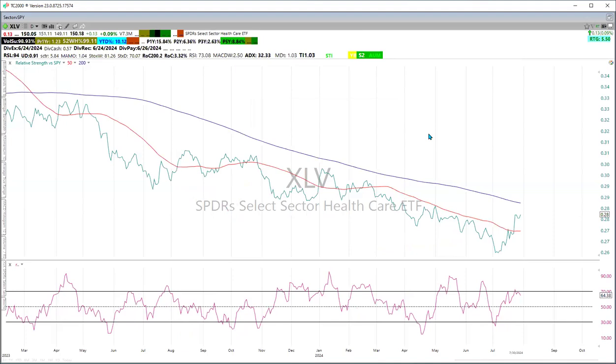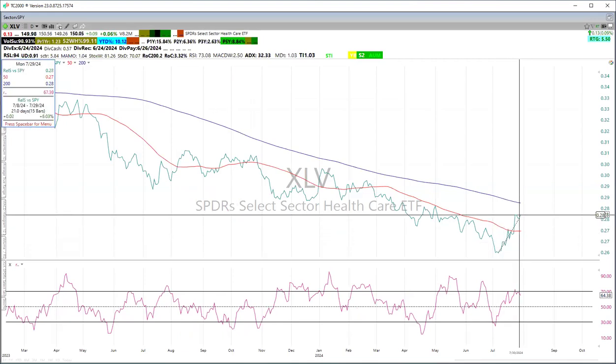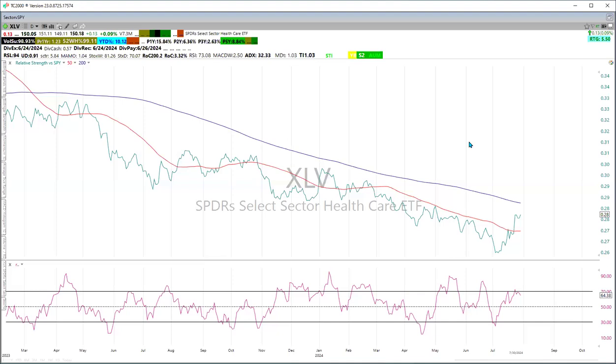The health sector typically has both components, defensive and aggressive, because it has biotechs. But here we can see a nice little move up. So definitely the defensive sectors are showing money. They're attracting money. So money is finding its way to safer havens.